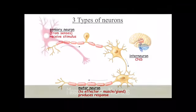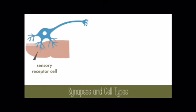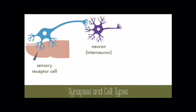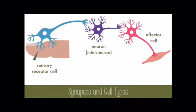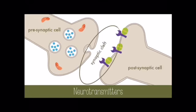The region where one neuron comes into contact with another is called a synapse. Here the information is transmitted from one neuron to another. As it travels within the neuron, the information is electrically encoded, an electrical impulse. To jump to the next neuron, it needs to be transformed into chemical information, neurotransmitters.